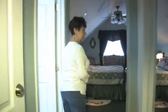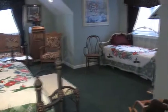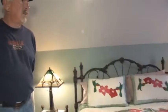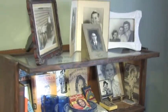There you go. Now we're into the Effie room, and this is Sam's grandmother's name. Sam, I'm going to let you talk about your family because I think you know a lot more than I do about them. Well, basically, I'm a 3rd generation Montanan. Our people actually came from Iowa, settled into Montana and Alberta, Canada. And all the photos, as Patty mentioned, are of my family. Of course, that's a Shirley Temple collection. Actually, that belongs to Patty's collection.